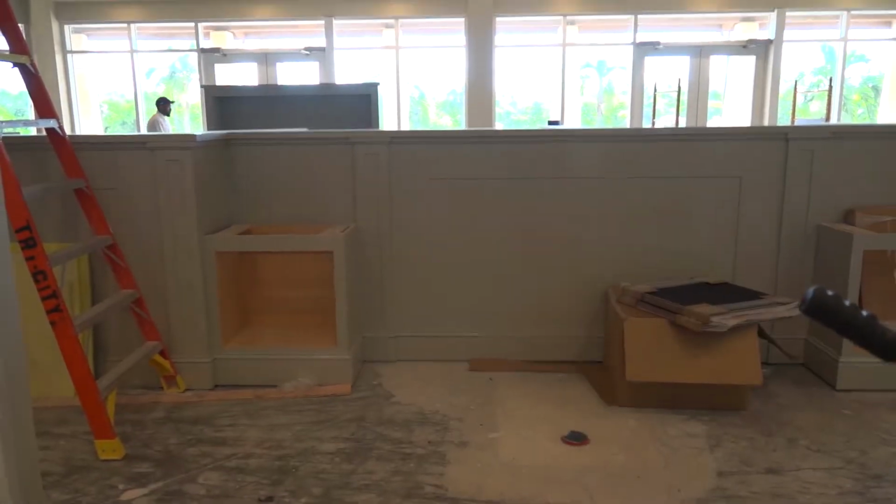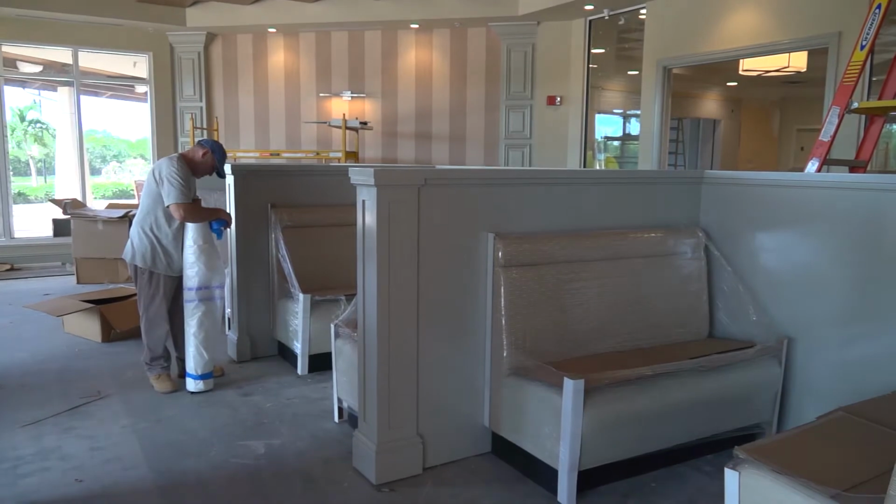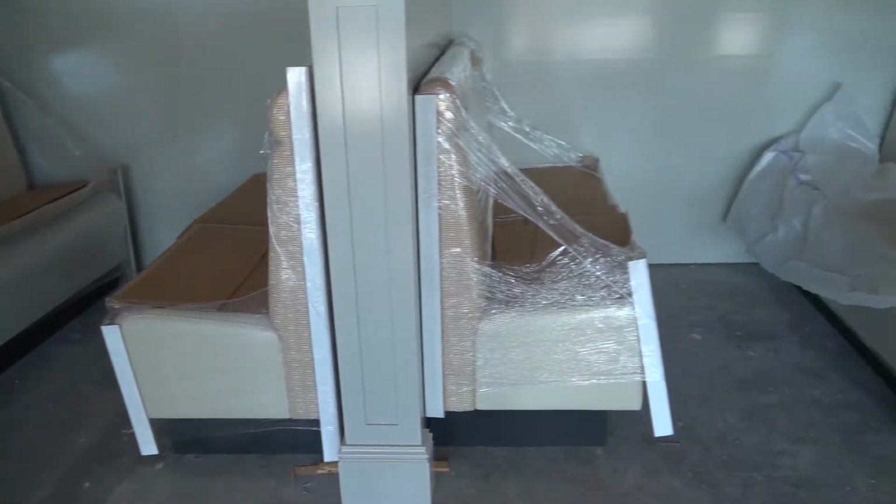Here we are at the Woodlands Commons, and as you can see, it's changed quite a bit. In fact, it's wide open right now. So where we are now is we're finishing up the Palm Grill, and we're really shooting to have the Palm Grill completed by Thanksgiving. What's going to hold us up maybe a little bit is our inspections.